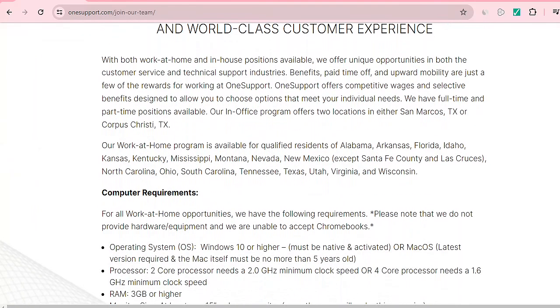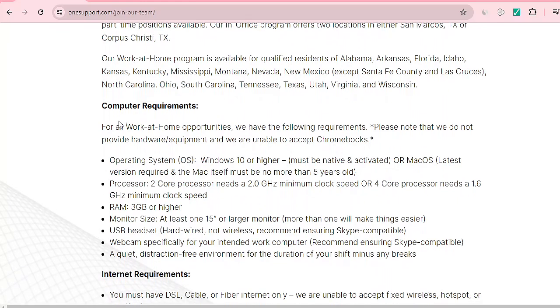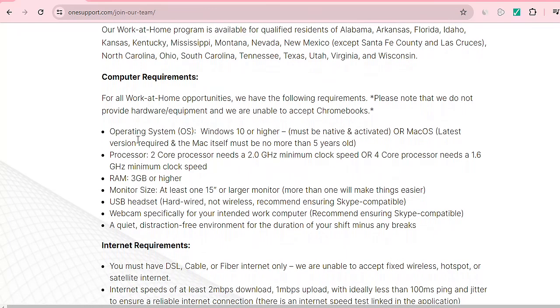So if you're a tech savvy person, for the work at home opportunity, we have the following requirements, right? Please note that we do not provide hardware equipment to help you do this task, so you have to provide that. You must have Windows 10 operating system, which must be native and activated, or the latest Mac OS version. Your processor or CPU should be a 2-core processor, with a minimum of 2.0 gigahertz clock speed. Your RAM should be 3 GB and above.